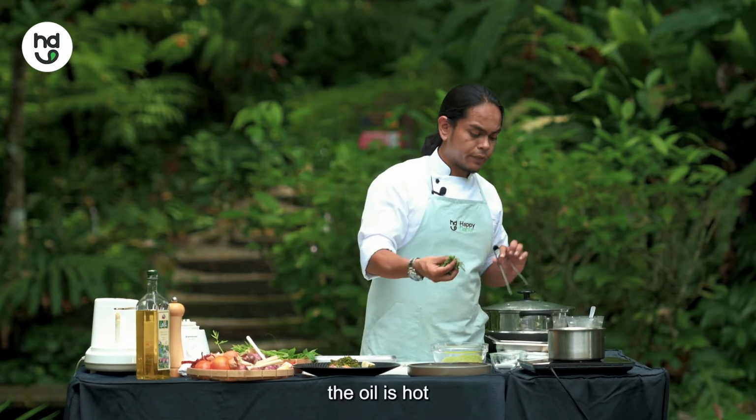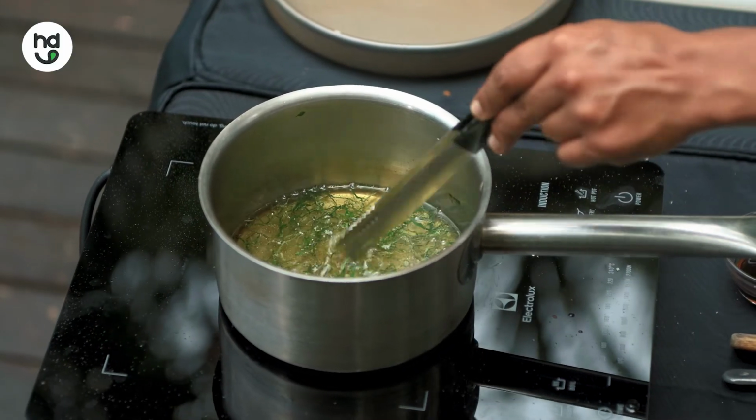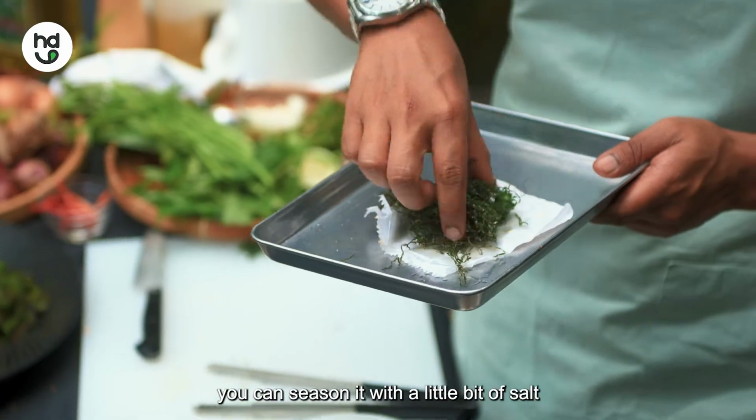The oil is hot. So we're just going to flash fry this for a few seconds until it's nice and crispy. Okay, and that's it. So you can see it will burn pretty fast. You can season with a little bit of salt.